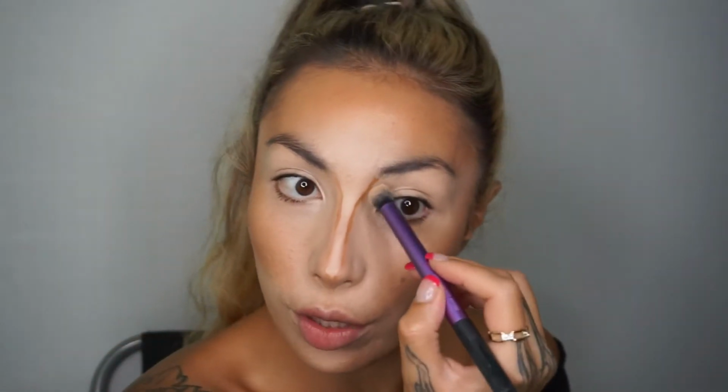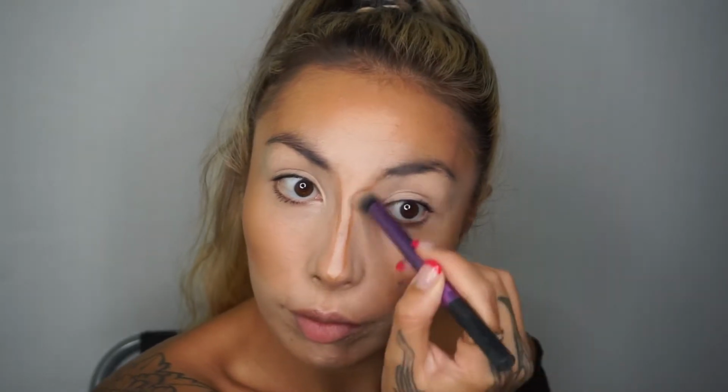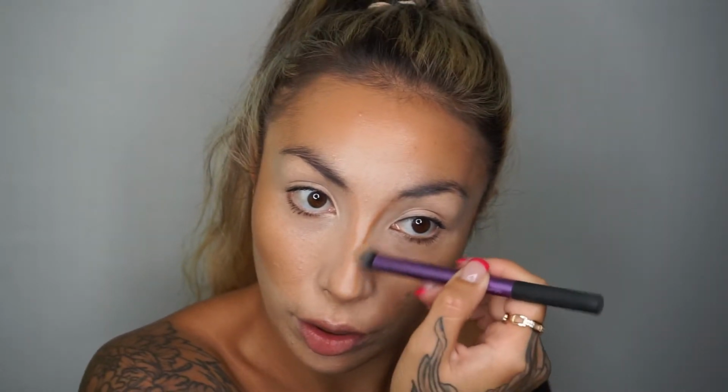Smaller brush for the nose. This is important because we really want to keep the product in place. And you want to just kind of stamp it on without moving it. Stamp, stamp, stampty stamp.